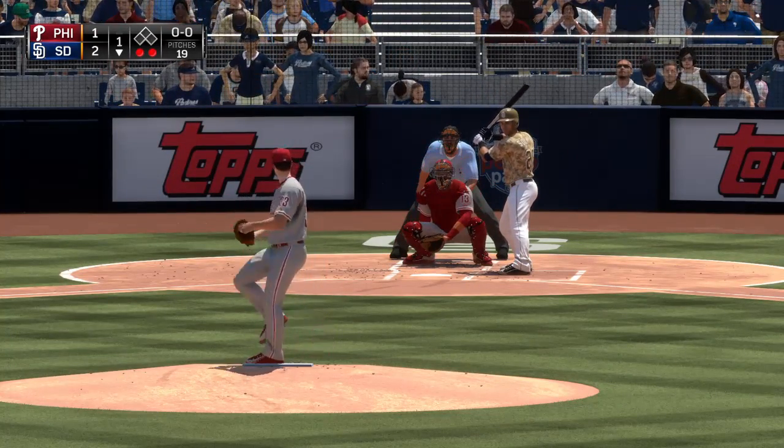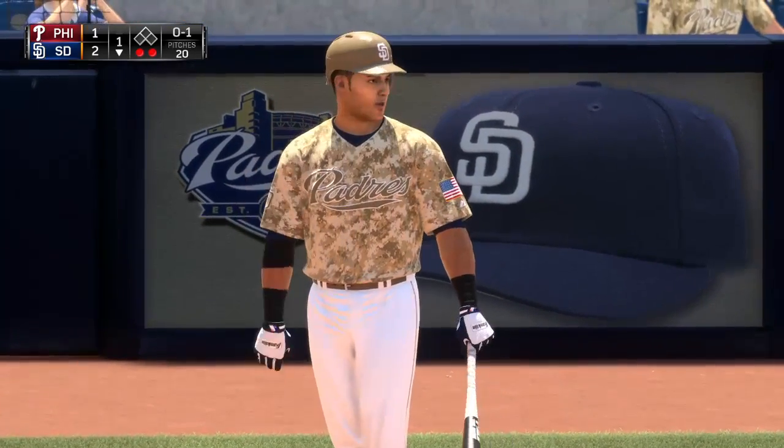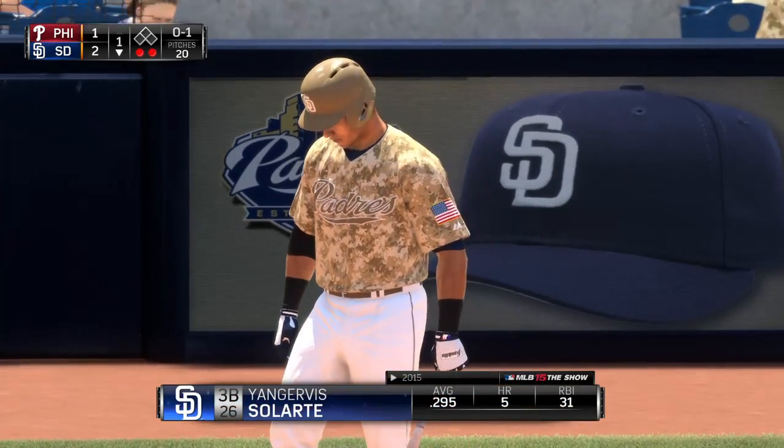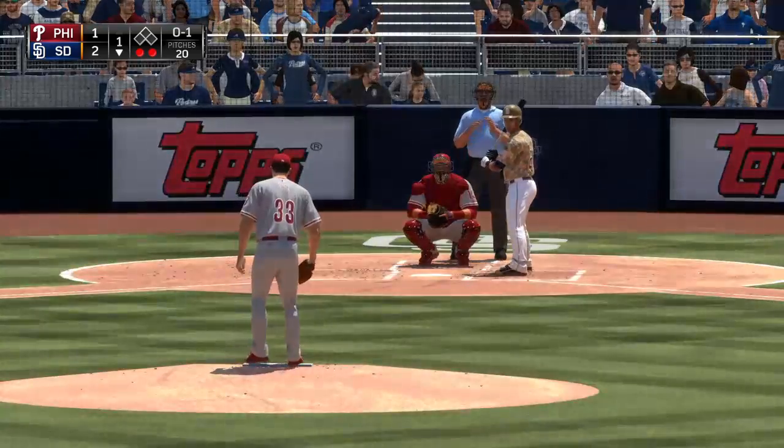Stepping in now, Yonder Alonso. As the first pitch to him is in there for a called strike one. His average right at .295 here to start play. Five homers and 31 RBIs.